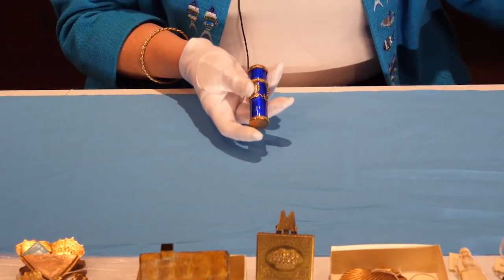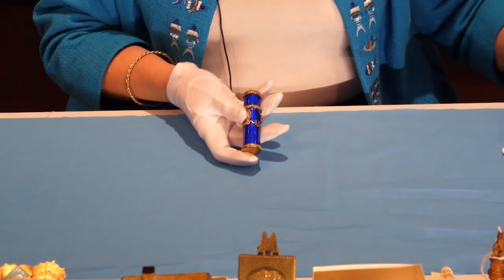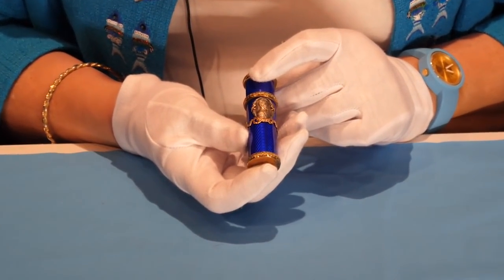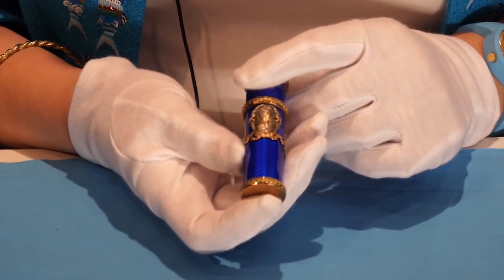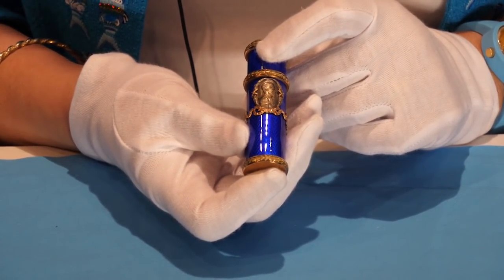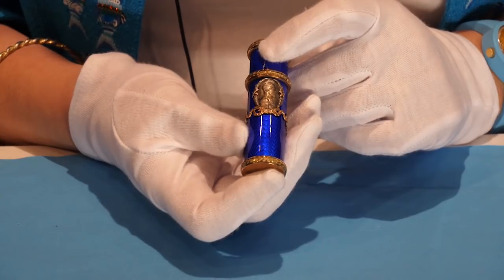All right, we're moving on now to needle cases. Needles were very expensive, handmade needles. We didn't have all the technology early on, and also even today, a person doing needlework often has a favorite needle that they like to use and want to keep track of.